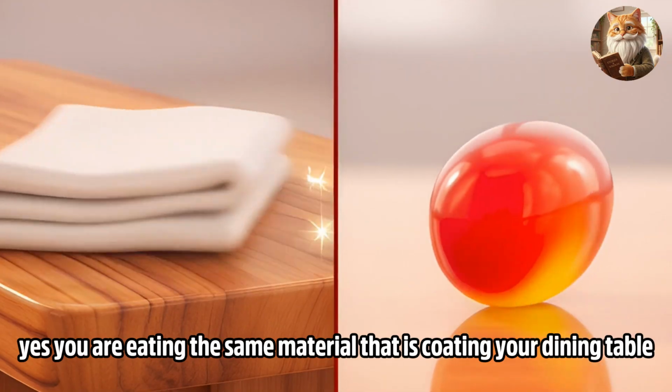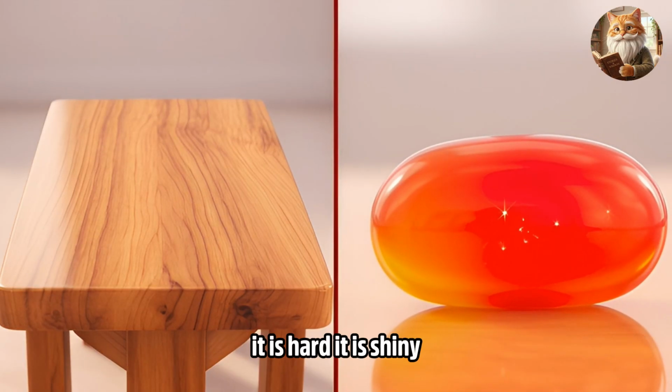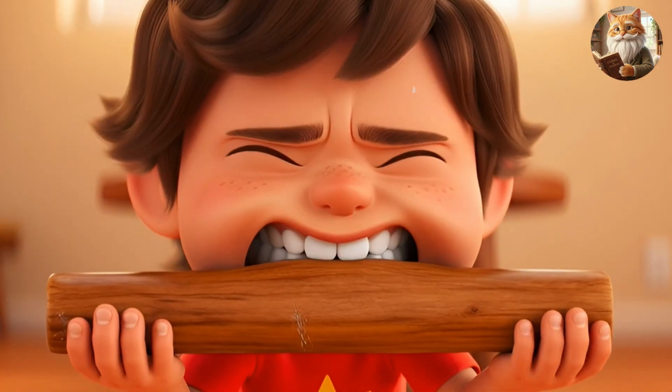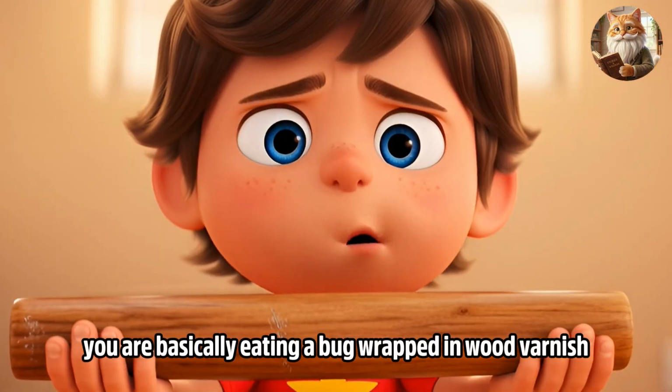Yes, you are eating the same material that is coating your dining table. It is hard, it is shiny, and it is completely indigestible. When you eat a jelly bean, you are basically eating a bug wrapped in wood varnish.